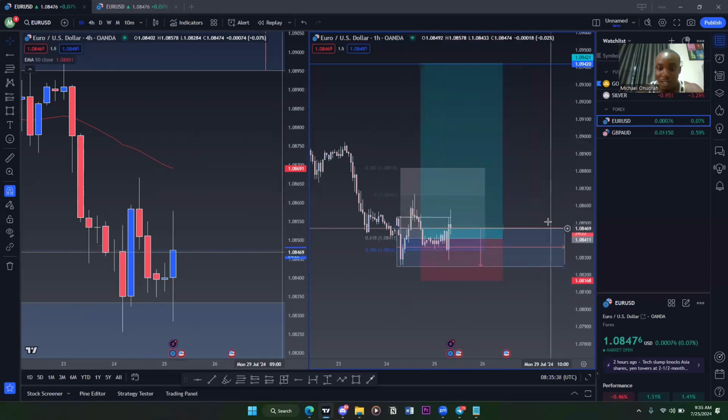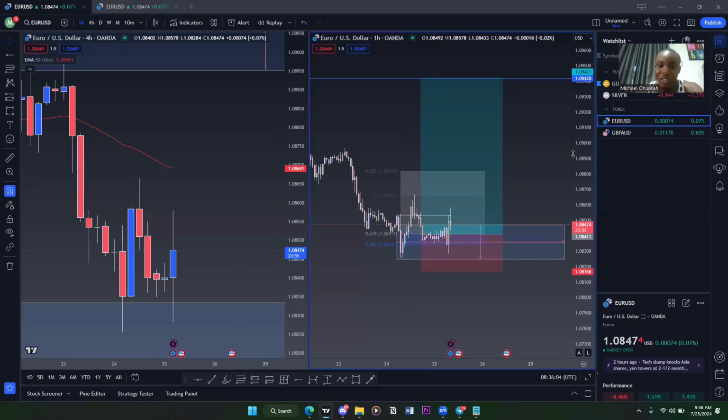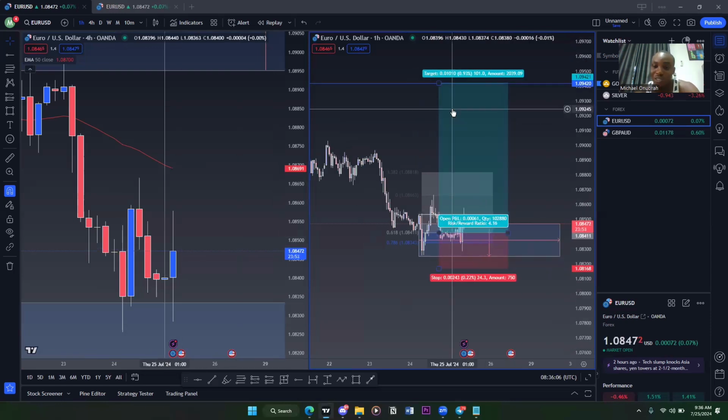My second entry was around here, but it's kind of in a loss right now. So let's check. It's kind of in a loss, but a minor loss. Check the 15 minutes time frame. I don't know if you guys can see, but it's looking nice. That was just a pullback. We're at $43. So that's the main target. That is the trade we're running on.